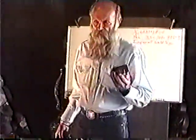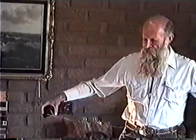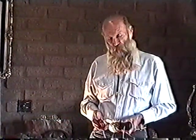which is called a magnetic pulse generator. The magnetic pulse generator should be used in conjunction with it. Is it better than ginseng? Well, I tell you what, it makes the ginseng work a lot better. I love ginseng, and I'll probably be growing it before too long.